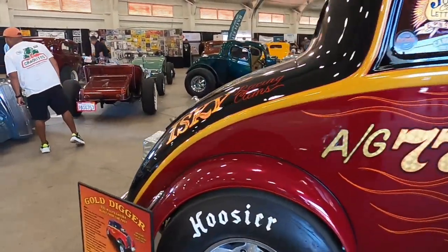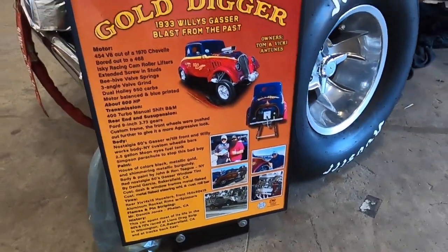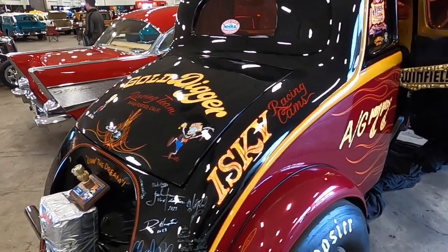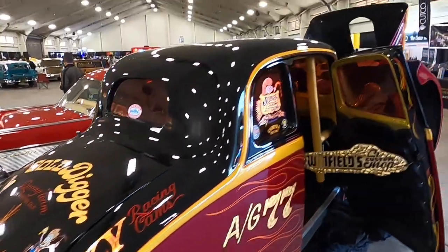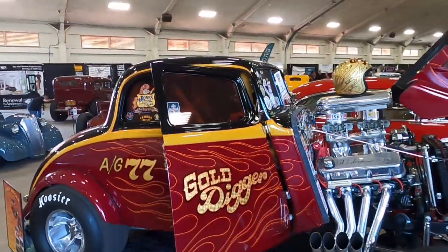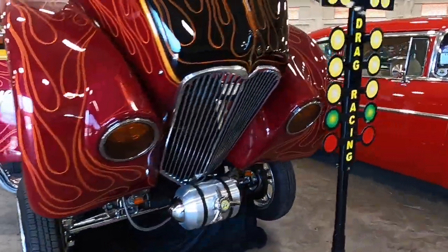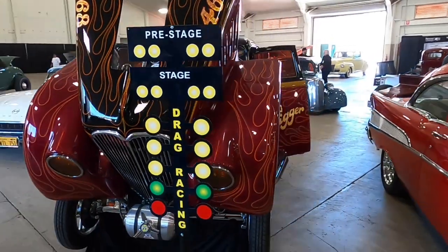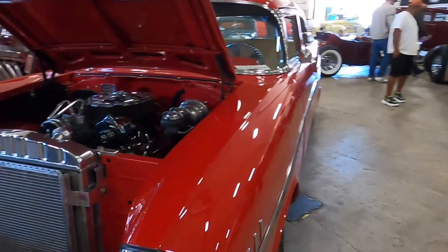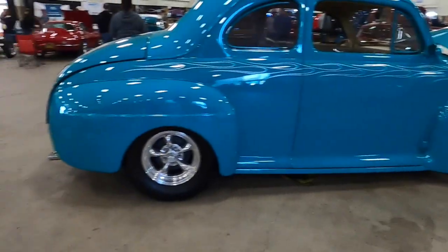Now this is a fairly famous gasser, and I've seen it at a few different shows. It's nice. It's cool seeing it all restored. The only other way to present this car would be as a survivor if the paint wasn't trashed or something. But it was a big winner back in its day, and it was kind of a great. If you want to know what a gasser is, that's it. You can't get any more traditional gasser than that. Beautiful 57 Chevy.